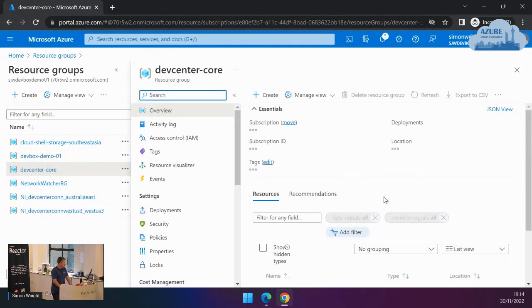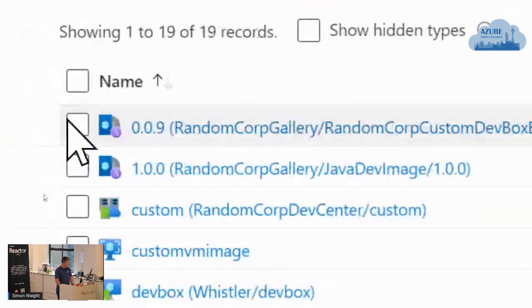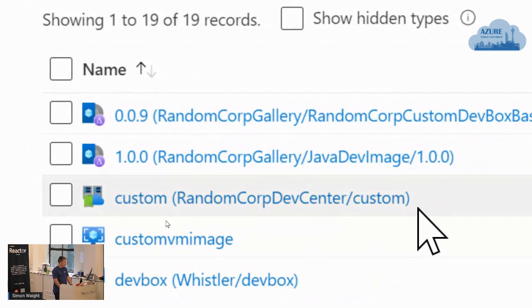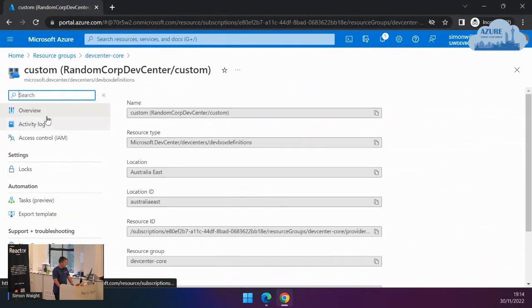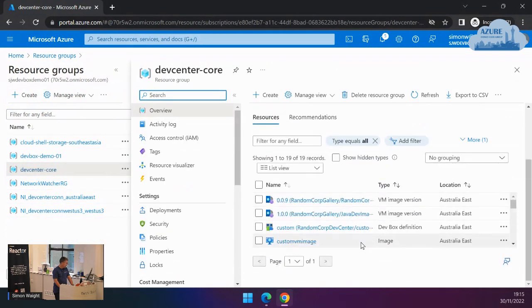And then the core group, and this one's pretty busy. Let's just collapse these so they're a bit easier to see. So I've got a couple of VM image versions. I've got my dev box base. That was the first Visual Studio 2022 instance that I spun up. And then I have a Java dev image, which is the Java box that I spun up. So these are the baseline images that the instances are created from. I have, let's just zoom out on that. I have a dev box definition, so let's zoom in on that and see what that looks like. Where are we? Probably not worth looking at it from there. We'll look at it from the dev center in a second.